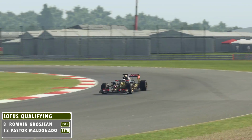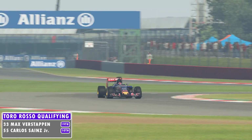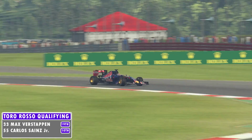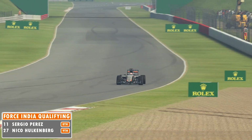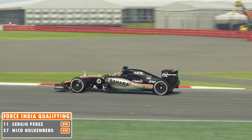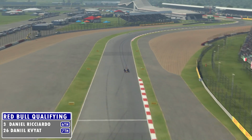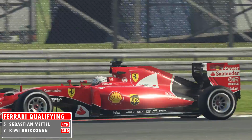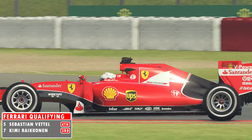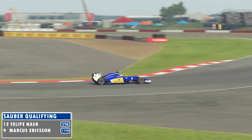Lewis had a very mediocre session with both drivers failing to impress. Carlos Sainz edged into the top 10, but teammate Verstappen suffered more reliability problems and didn't get out on the track in time to set a competitive lap. Sergio Perez out-qualified Nico Hulkenberg for the first time this season as the Silverstone-based team continued their impressive qualifying display. Lining up directly ahead of them were the two Red Bulls, with Ricciardo getting the edge. Ferrari were unable to match Mercedes when it mattered and would have to settle for row 2. Felipe Nasr picked up another very respectable qualifying result of 5th place, with Ericsson down in 11th.